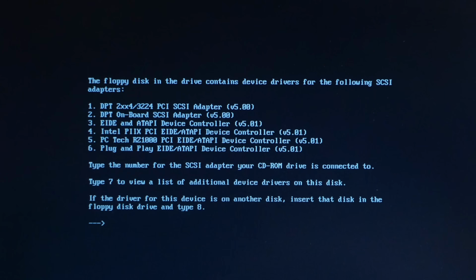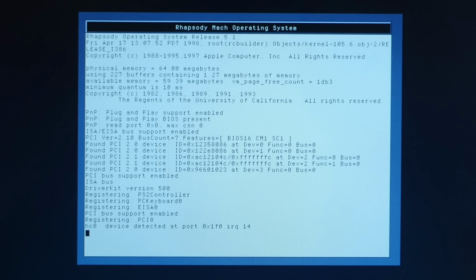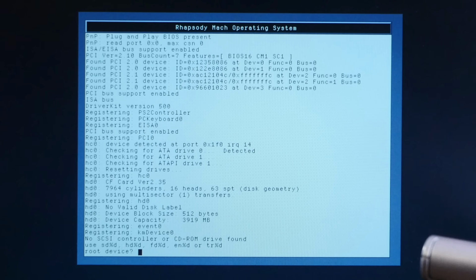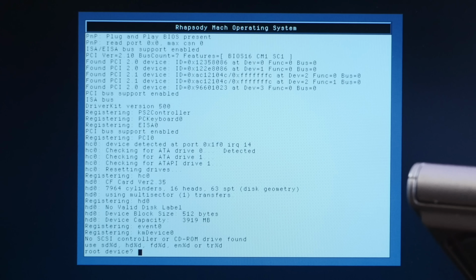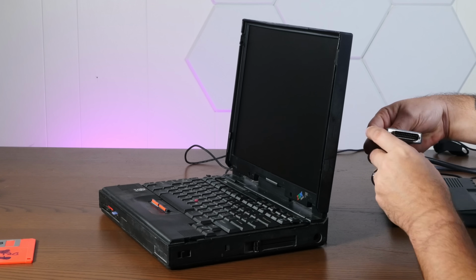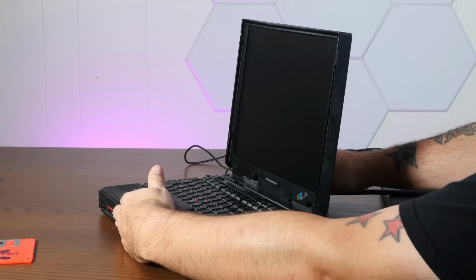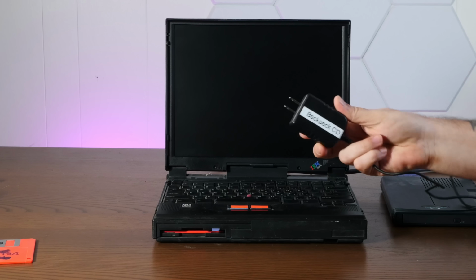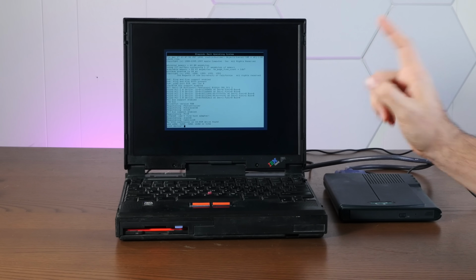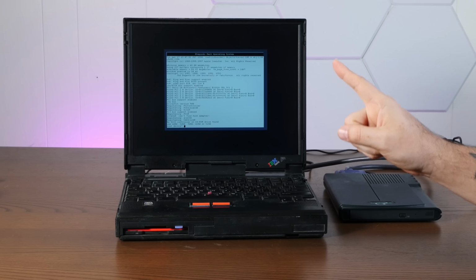So, yeah, I don't have high hopes. I don't know if Rhapsody likes the PC card slot. There is no power at all. Let's try with the backpack parallel drive, which has its own power. Well, no luck with this one either. I think we're going to have to get even more creative.